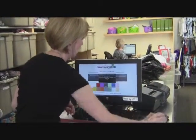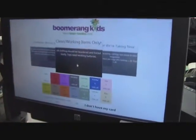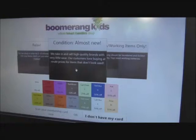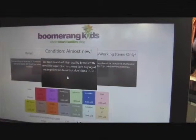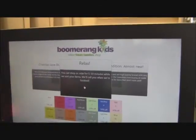So if I log out, it's showing me the different colors of tags that we have on all of the merchandise. These colors are on everything, on clothing, on toys, and on equipment. It shows you that if we have something that has a dark brown tag, it's 10% off today. Light green is 25% off. And so there are always items for sale at Boomerang. This helps us in terms of making sure that things that have been here longer are reduced more and that they move more quickly out of the store. It keeps everything fresh and up to date.